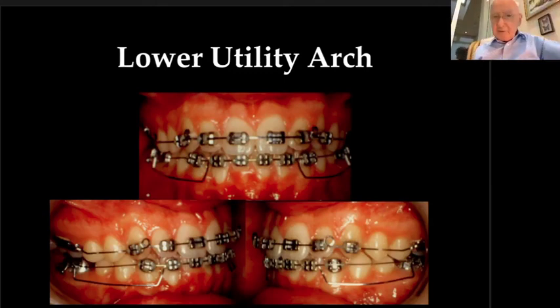Equally important was the lower utility arch for control of the lower labial segment, in this case used with an upper finishing arch, adapted for intermaxillary traction. This was a beautiful mechanical system that did not require full bonded appliances in both arches, thereby eliminating frictional forces. The technique was adapted for use in mixed or permanent dentition.